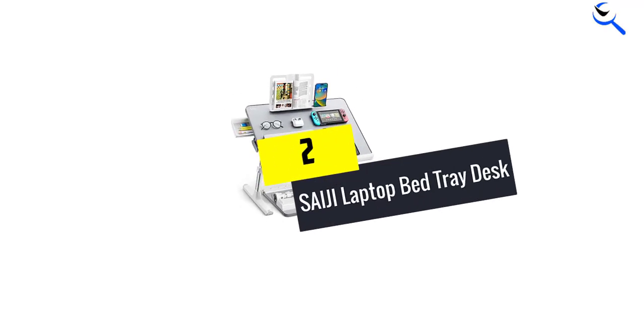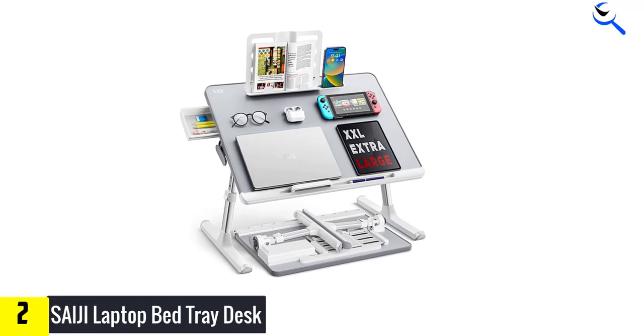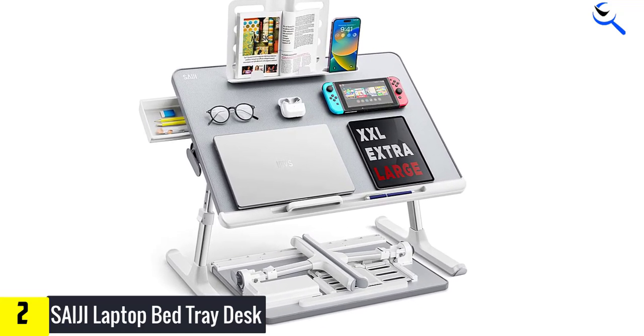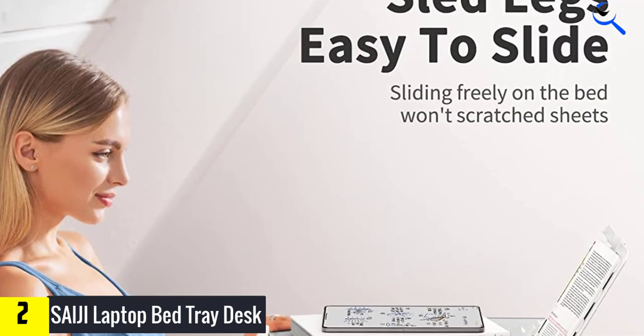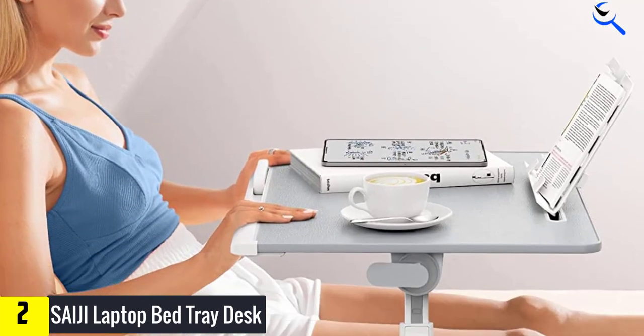At number 2, we have Saiji Laptop Bed Tray Desk. If you have a lot of gear to store on your bed tray, give this Saiji a look. This tray table features auto lock buttons that allow you to adjust it to 5 different heights, and clamps that can be used to adjust the surface to 4 different angles. It also comes with a detachable mouse and notebook slip to keep your device safely anchored.